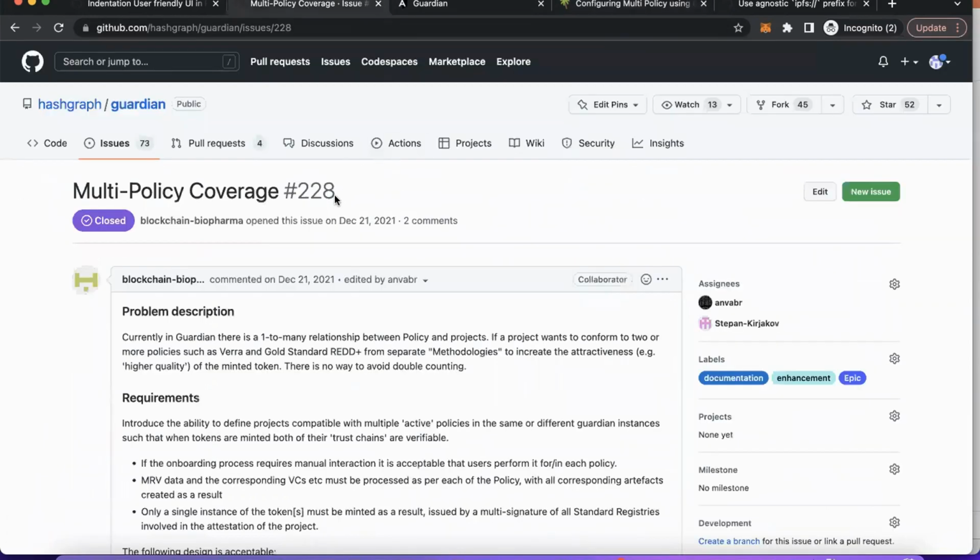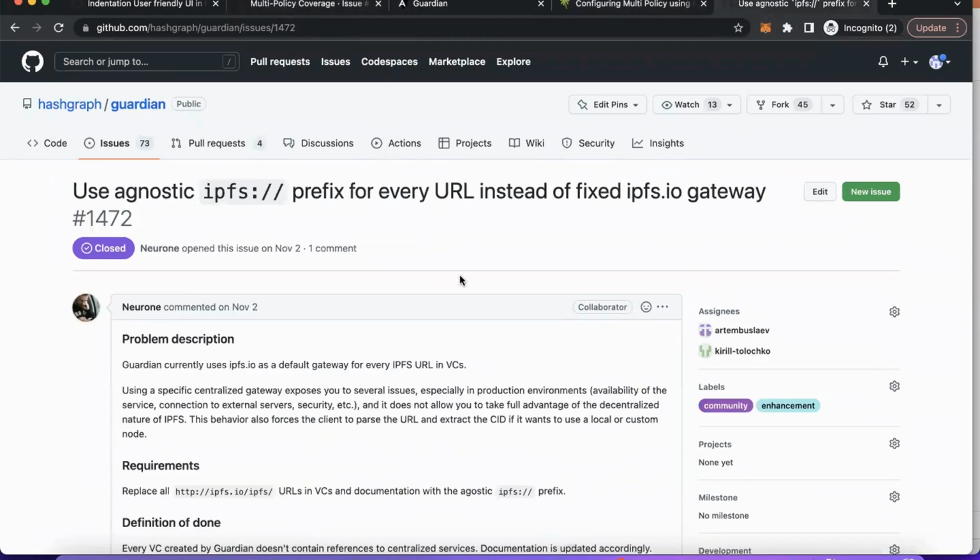So that was for 228. Now the last ticket I wanted to discuss is the 1472 ticket. We have basically used an agnostic IPFS prefix for every URL instead of the fixed IPFS.io gateway.